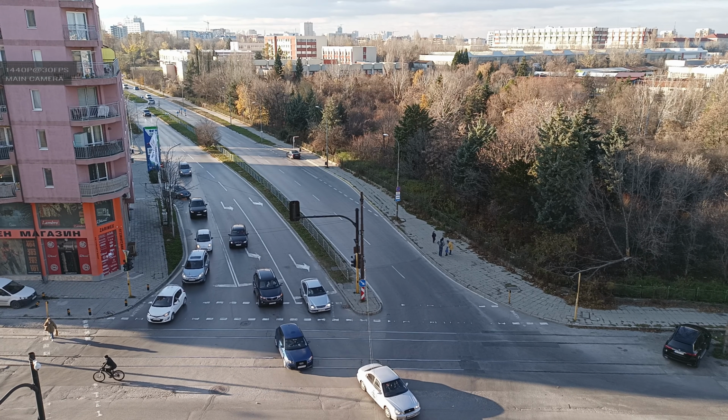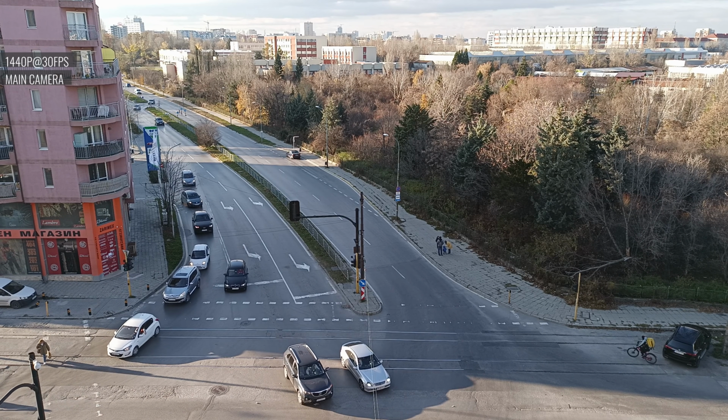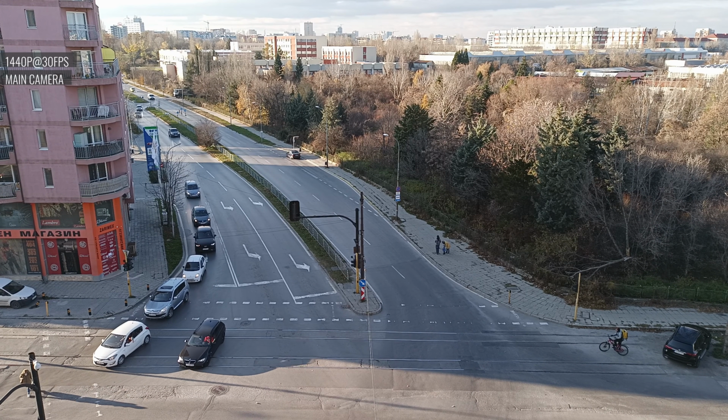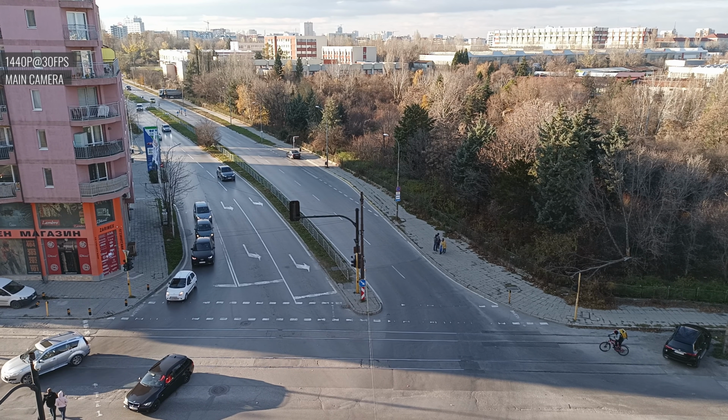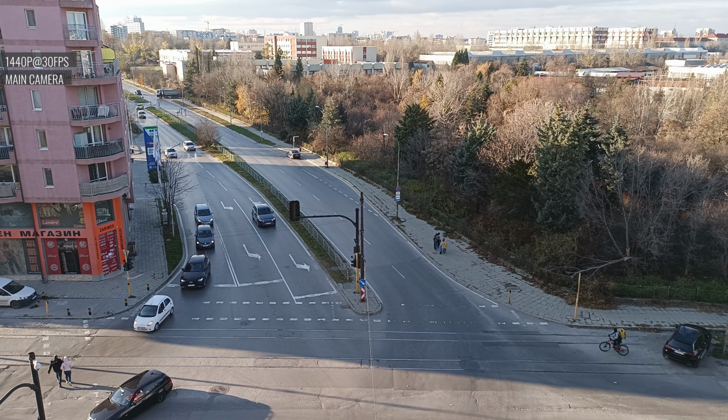Now on to video recording, which for some reason maxes out at 1440p on the main cam rather than 4K. This footage is quite good, with nice detail and accurate colors. We aren't fans of the audio quality though.